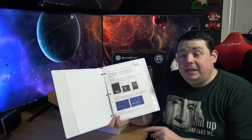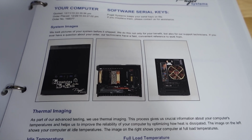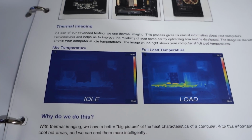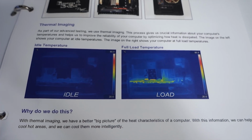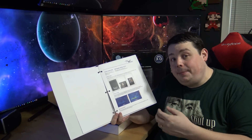Now next, you get a page that actually shows you the pictures of your particular build, and it shows you thermal imaging through FLIR of the machine under load and at idle. They give you this information so you can see that even though it's an air-cooled system, you can see where the heat is being built up and how they're dissipating it.